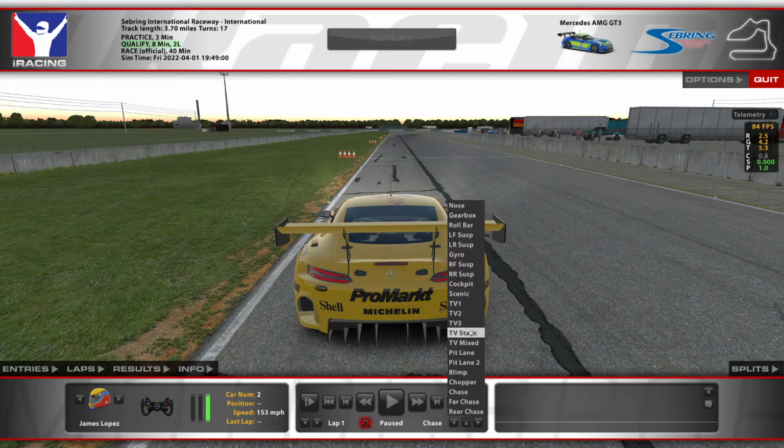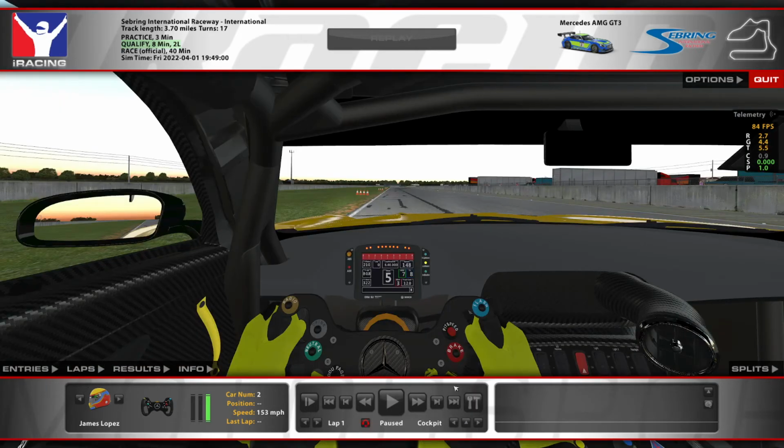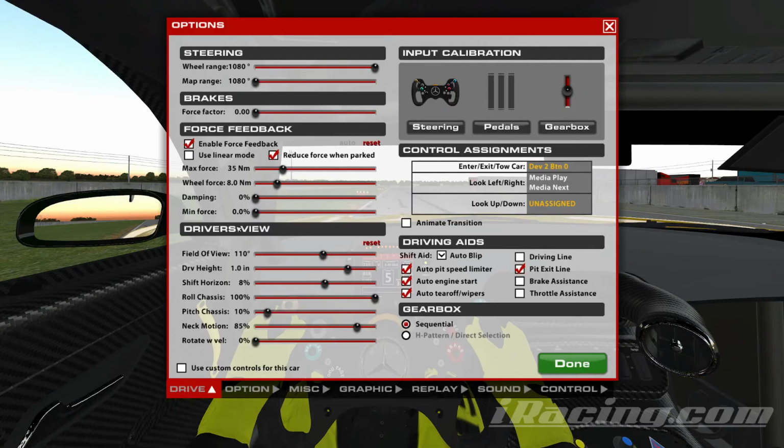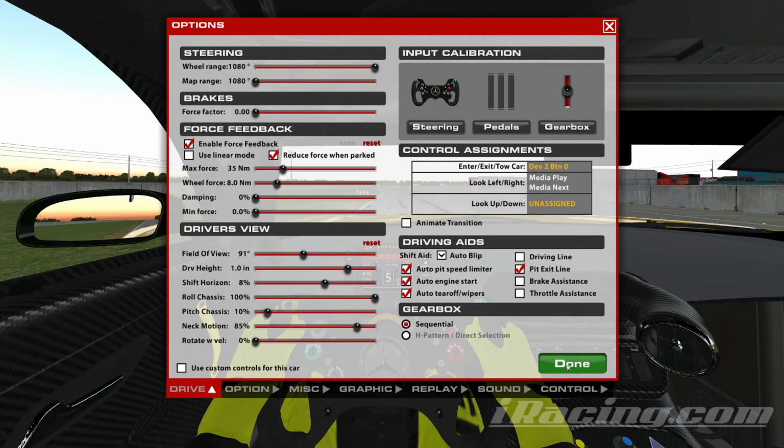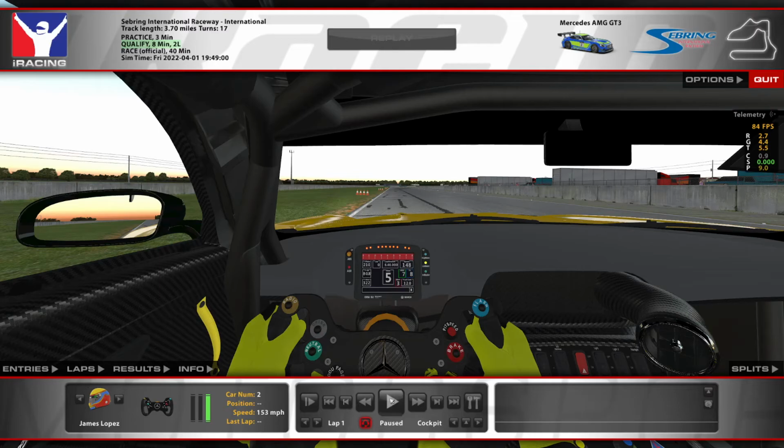Actually, we'll switch to in-car. We'll do cockpit view so you can get an idea of, oops, change our field of view here. Let's go about there. All right.